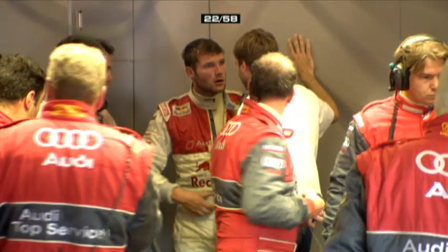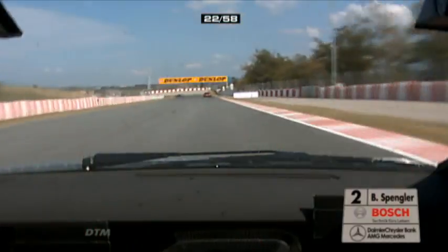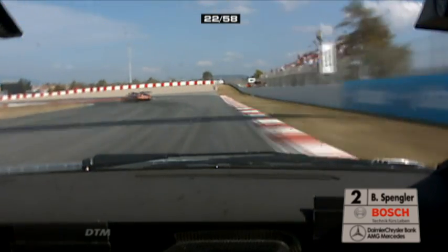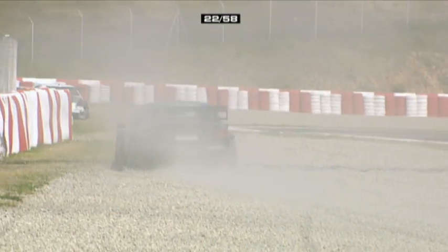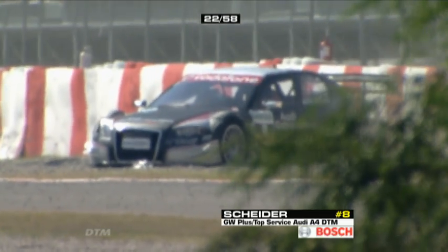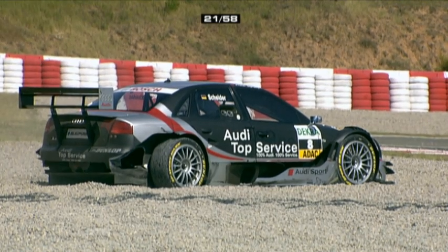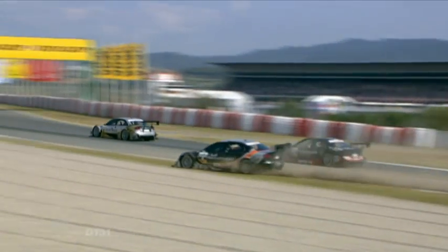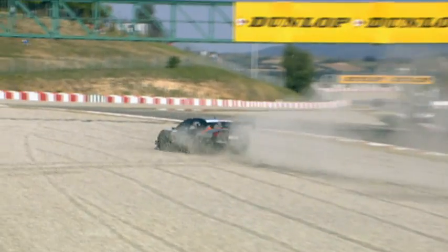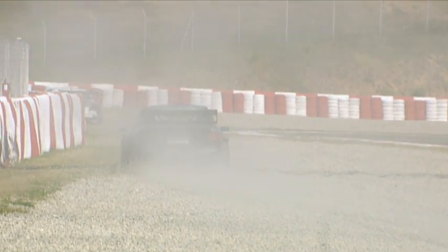Well, he looks calm there, but in the pits he was absolutely furious, as you can see. As we go back on board with Bruno Spengler. And Timo Scheider there going off. Damage to the rear of the car. And I presume that was the result of a collision. And Scheider stuck in the gravel. Let's see what happened. Well, the 2 black cars getting together. It's Lauda who had a collision with Scheider, and yet again an Audi comes off worst against the Mercedes-Benz.